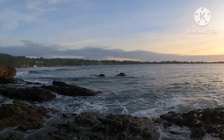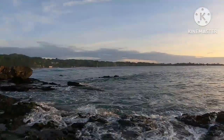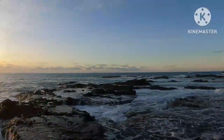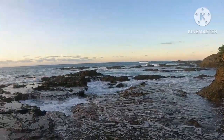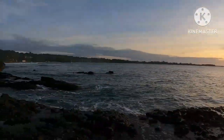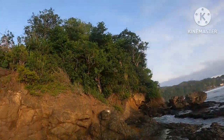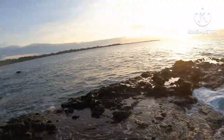Most of the surfers are inside. That suggests that the waves are not that big today, at least not as big as they expected, and I guess not as big as I expected. But look at this beauty. Woo! So lovely out here. The sun is going down. We're probably gonna get a really nice sunset, but I'm gonna go up in the bushes there. I'm gonna get a really nice sunset from up in the bushes.